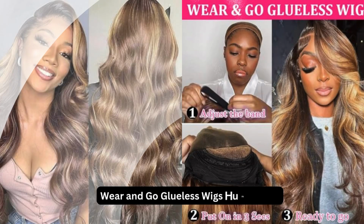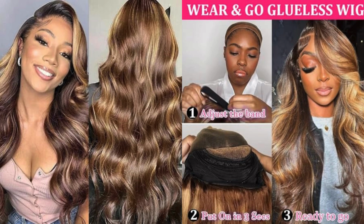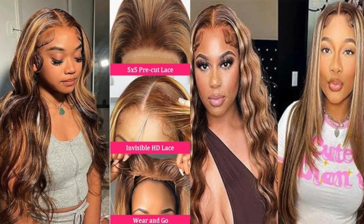Number 4, Wear and Go Glueless Wigs Human Hair. Okay, first of all, who has time these days? These glueless wigs are for every girl who's tired of glue, tape, and that whole lace-laying struggle bus. And this one I found on Amazon? Let me tell you. It's a 4x4 closure, pre-plucked, 100% human hair, and the highlight color. It's giving soft glam, no effort.